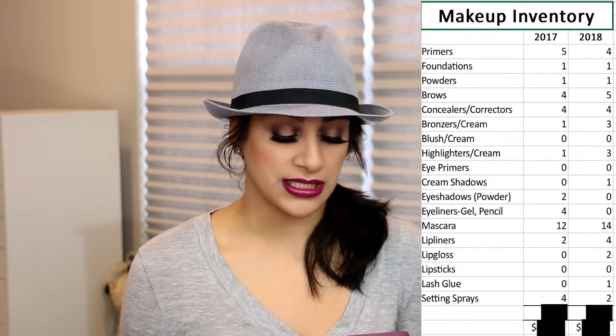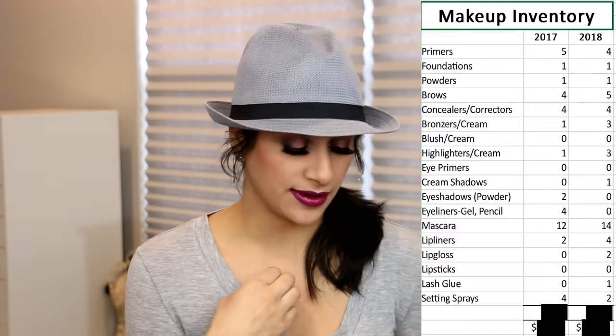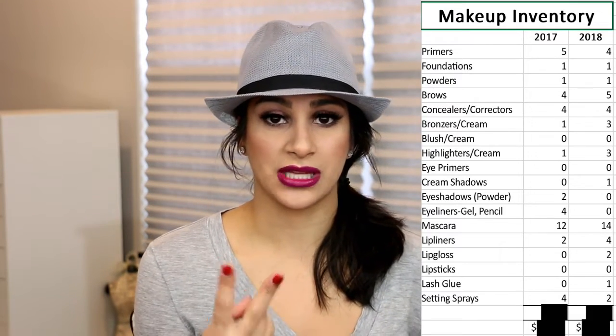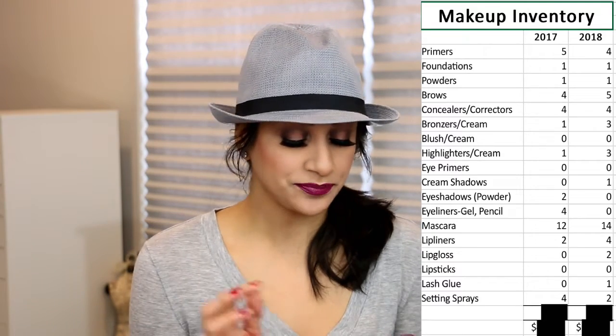For bronzers, these include cream bronzers as well as powder bronzers. Last year I used up 1. This year I used up 3, which is very astonishing to me because I know 2 of them were full-size products and 1 was a cream. So I go through bronzers a lot. This year alone I used up 2 full-size powder bronzers and I hit pan on 2 additional ones. So again, I've always told you guys, I just go through bronzers rather quickly.